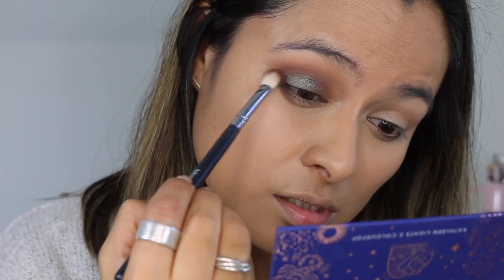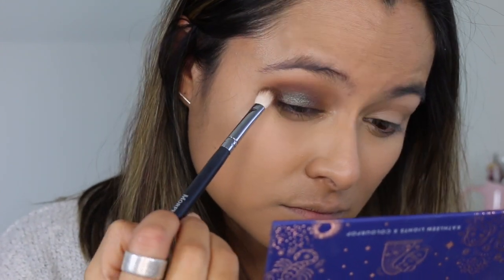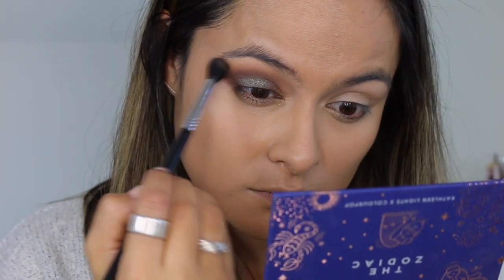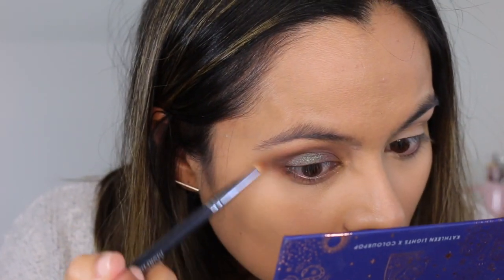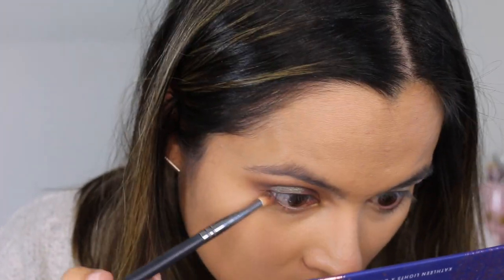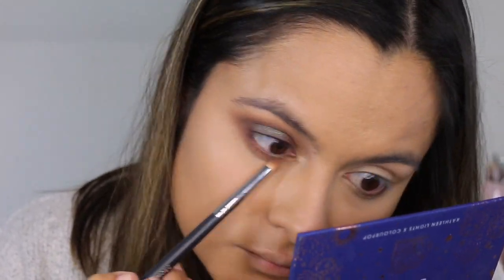That's pretty. I'm gonna build on the crease shade here a little bit to add a little bit more dimension. Okay, and then with a pencil brush, it's not a clean pencil brush, I'm going to take the neutral shades and work those into the lower lash line. Oh, I really like that shade.